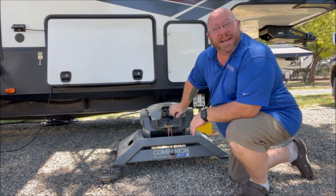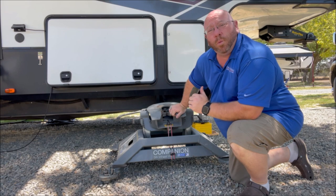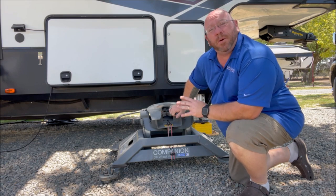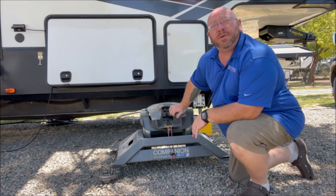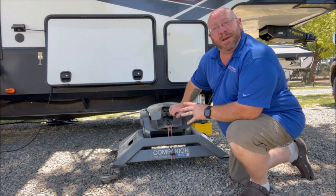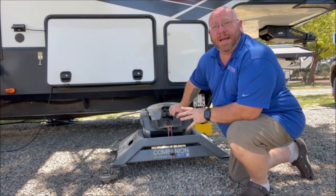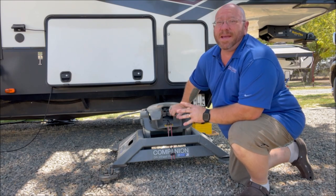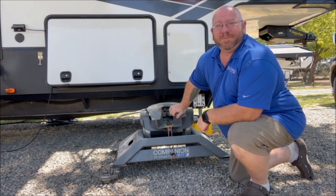Not only is getting it in and out a bit of a problem, but it's also the use of your bed. We've got an 8-foot bed on our truck, but we do have a transfer flow fuel tank in there as well. It takes up about 2.5 feet of that bed. So once we have this hitch in there, we pretty much got no usable bed that we can haul anything around. Being full time, that can be a little bit of an issue. So we're gonna solve that problem.